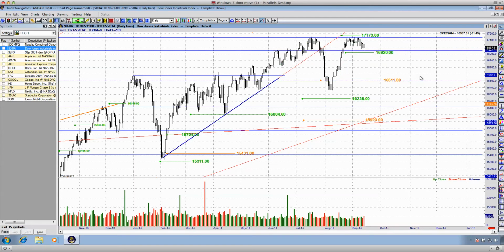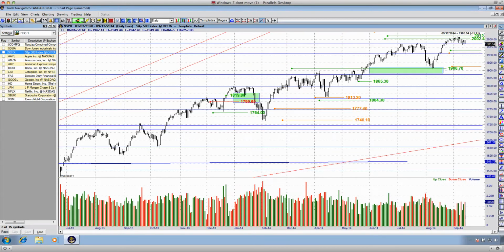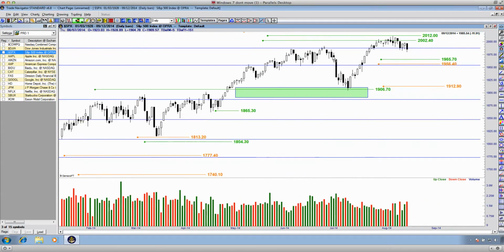Either way, it doesn't matter which direction the market breaks. We are setting this up perfectly neutral. We have a neutral perspective on the market, and it's going to be interesting to see which way, of course, the market moves on Monday or even this week at all. We're expecting to see that decisive breakout.